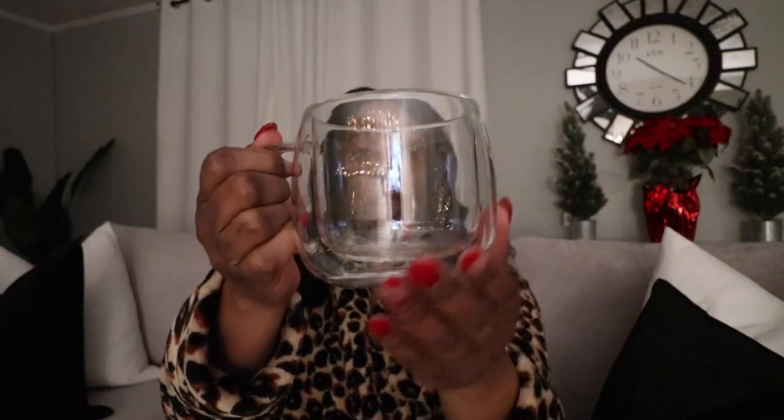So the next thing that I got, you guys know that I'm loving these mugs right now, the double walled mugs. So I did grab me two of these double walled mugs. They did have them there. I wanna say it was like $5 originally. And I didn't realize Bed Bath & Beyond had these little coffee cups and stuff like that. But y'all, look at these. It's the double wall mugs, but it's the kind of shorter kind and oval. Like, look how cute.